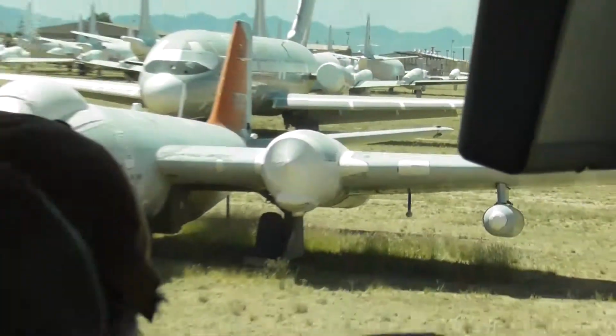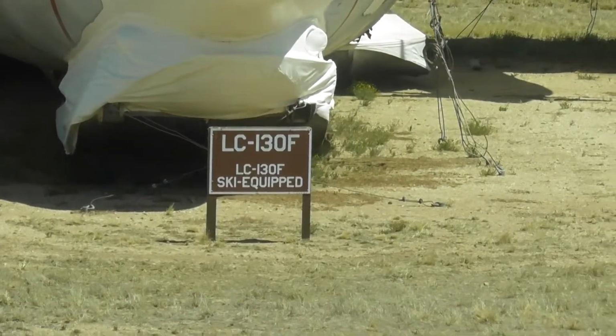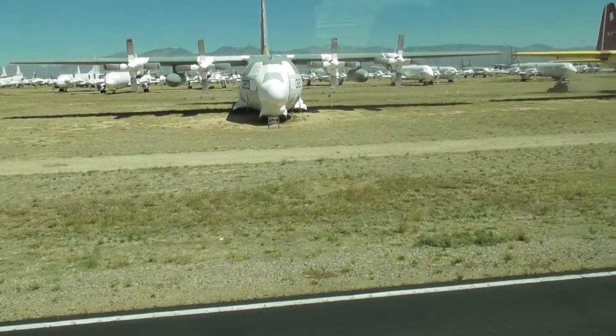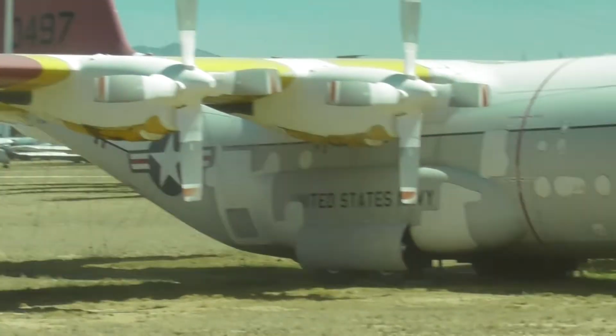So this first one you're looking at is an LC. L is cold weather operations, so see the skis on it. This was based down in Christchurch, New Zealand, and flown to Antarctica to support the National Science Foundation. And then past it, with the yellow wings and red tail, that's a drone carrier, a DC-130. It could carry either target drones or reconnaissance drones.